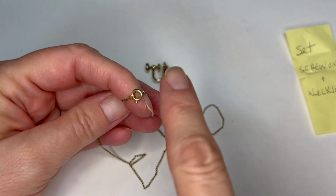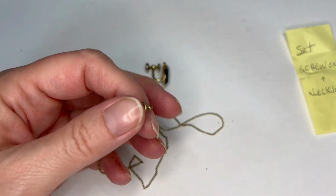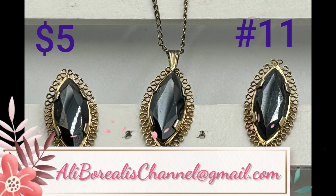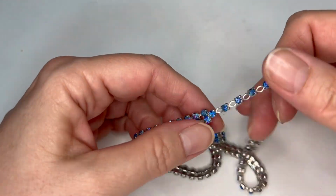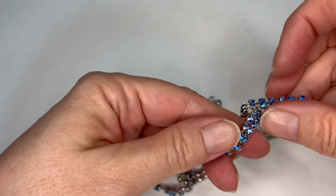The necklace says ECCO, the clasp. I don't feel like it's gold. I'm going to do $5 for this little gold filled set. Signed Sherman blue rhinestone necklace. Oh yeah, now this for sure looks very Sherman-ish.